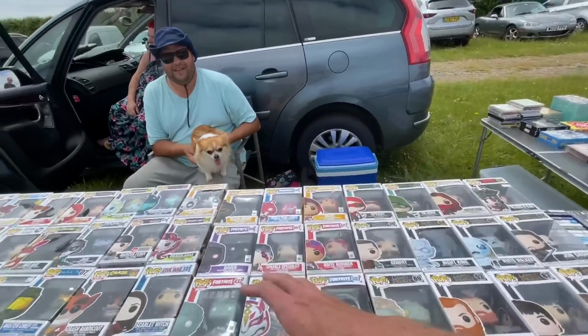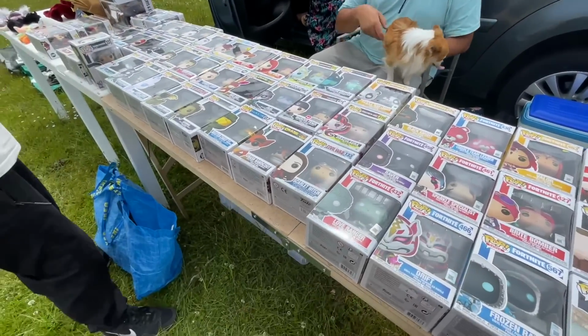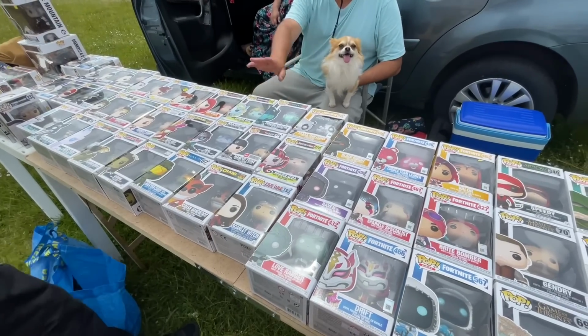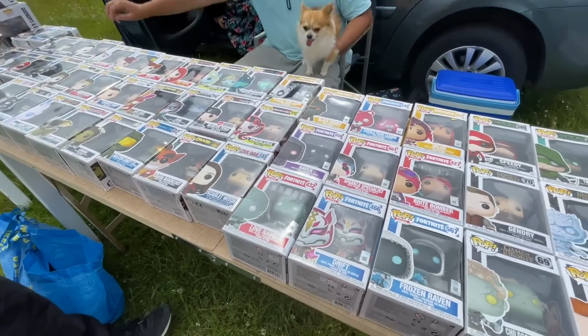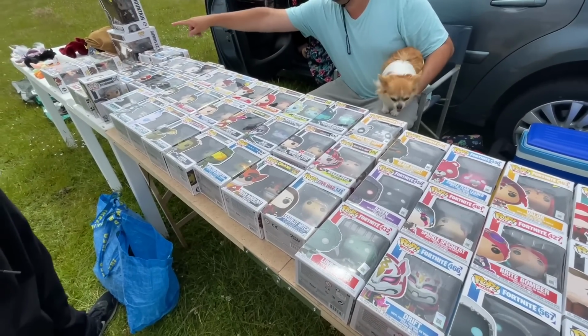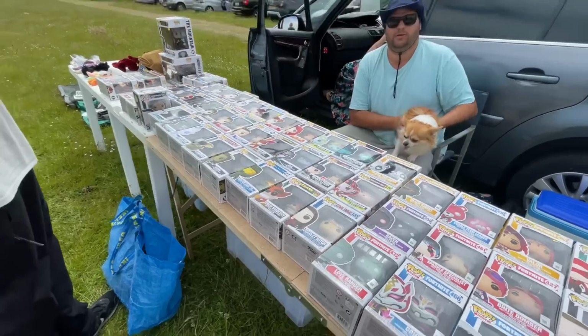What prices have you got on your pops? Are they all different? Right, these should just do them £8 each. Right, £8 each or 3 for 20. These two here are £5 each because the boxes are shattered. And then ones up there are £10 each. Okay.